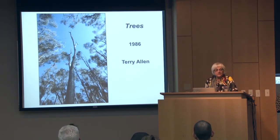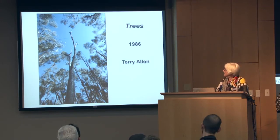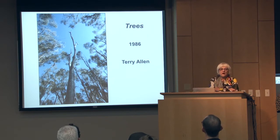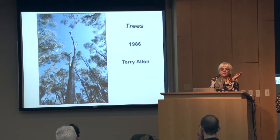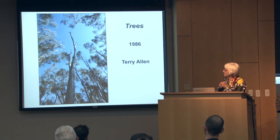Terry Allen's trees. Terry Allen is an artist from Lubbock, Texas. He's a musician as well. He has written operas, he's written stories, he's written operas that played at Lincoln Center. He's got a band, the Panhandle Mystery Band. He writes songs. He's an incredible draftsman. He can draw beautifully. He has incorporated all kinds of things into his performances and into his artwork.